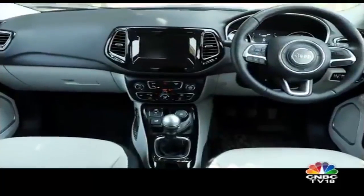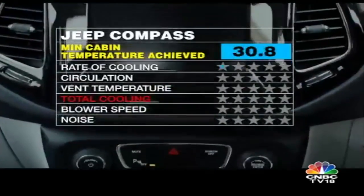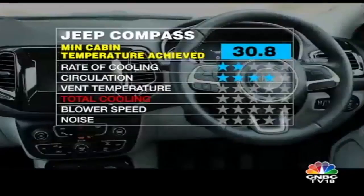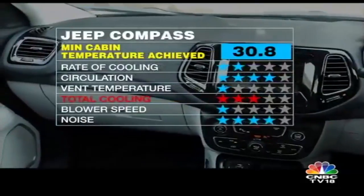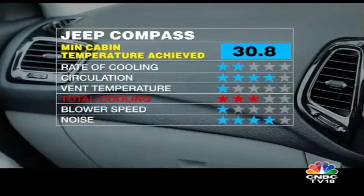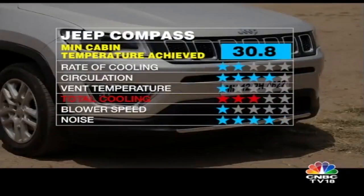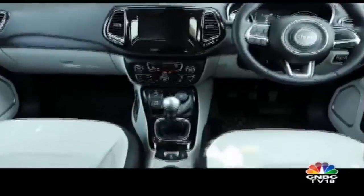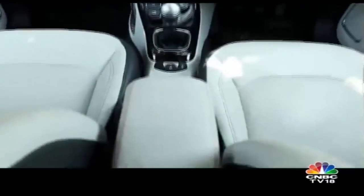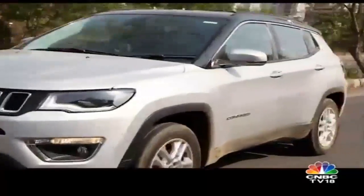The Jeep Compass was quite a bit of a surprise for us. Despite having a relatively high vent temperature of 14.7 degrees, a slow blower speed and mediocre circulation efficiency, the Compass achieved a better cooling performance than most of the SUVs from last year's test by a big margin. The compact cabin, absence of a sunroof, a narrow glass house and the use of fabric upholstery play an important role in this impressive performance.